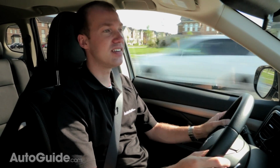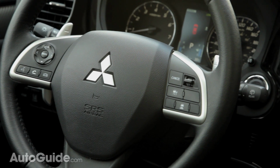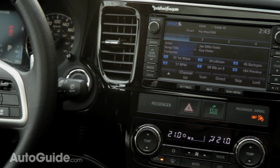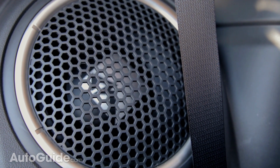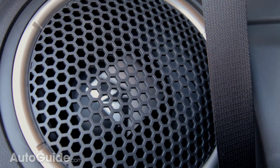For as good as the Outlander is as a family hauler, there's also a fun side to this crossover. First, we have paddle shifters that look like they're stolen straight from the Evo, and then there's the stereo. The Rockford Fosgate stereo puts out over 700 watts of power, has speakers everywhere, and a massive sub in the trunk.